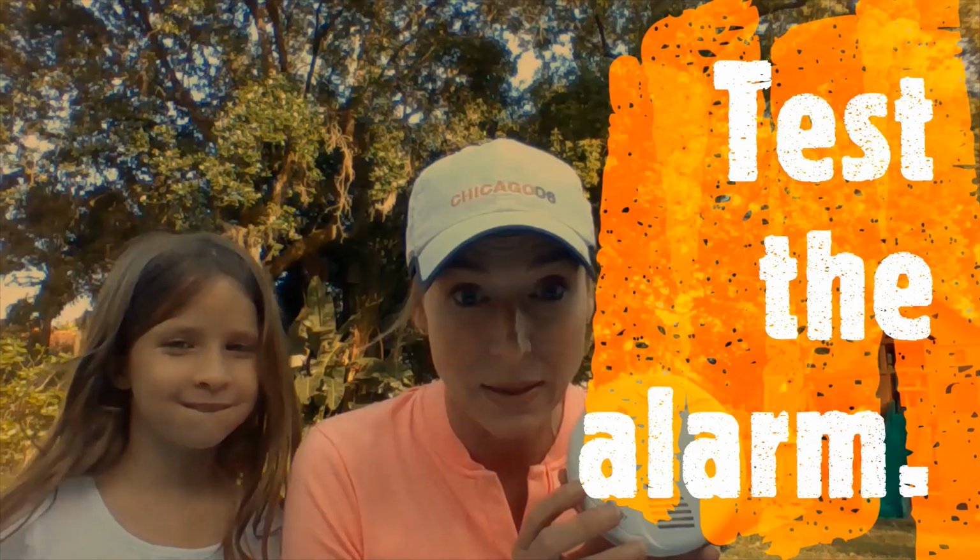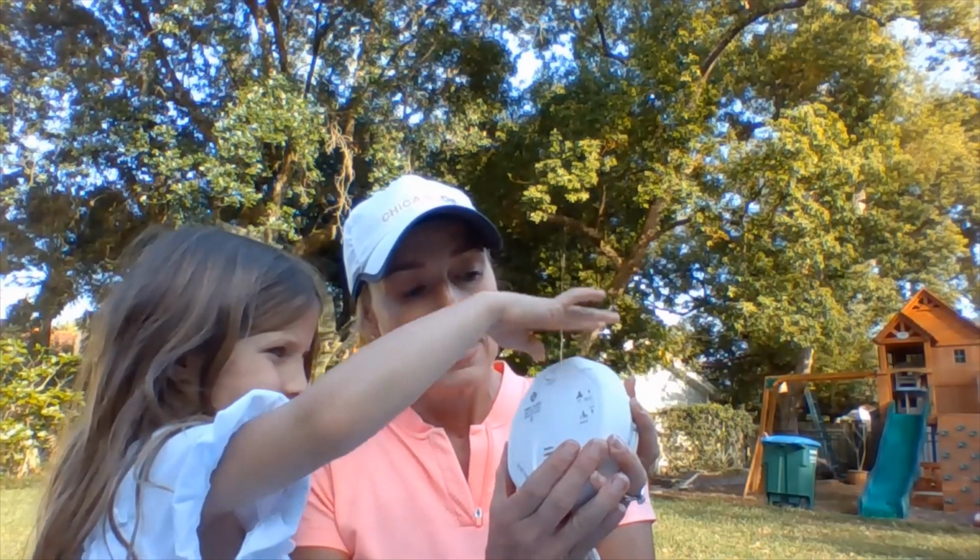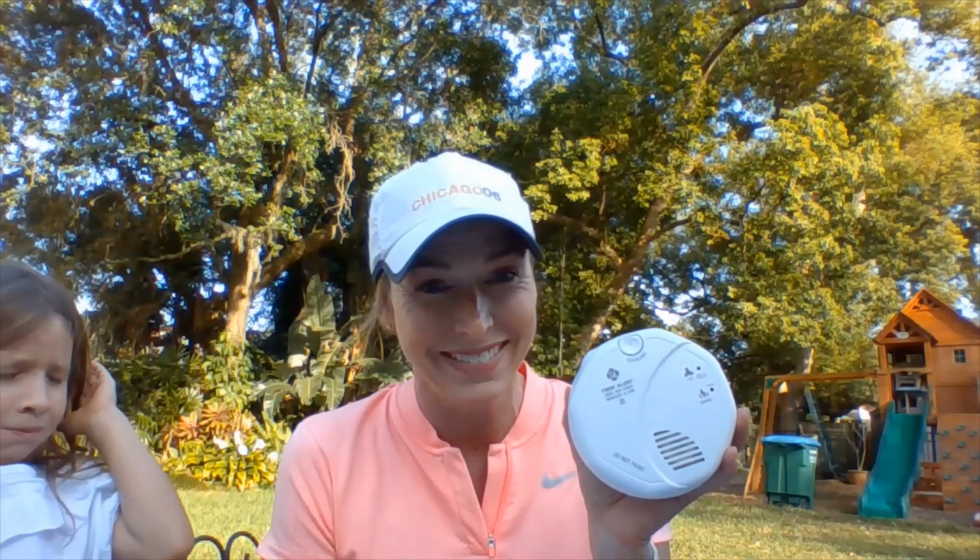I want you to go press the one in your house so you can find out what kind of sound it makes. Can you go ahead and press the button? See what kind of sound it makes. Okay, that's just a test sound. Now, if we press and hold it down, it's loud, right? Now, this is a carbon monoxide one. And because it's carbon monoxide, it also has a second alarm that sounds a little bit different. That way you'll be prepared when you hear the alarm in the house to know how to react. Either one, you need to get out of the house because both can be dangerous.